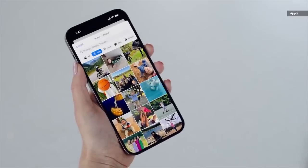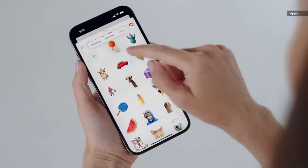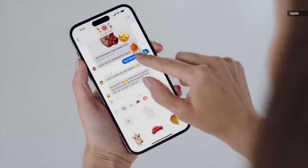Last year, we introduced the ability to lift a subject from the background of your photos, and now those subjects can be turned into stickers. When I tap on the Live Photos tab, I see all of the live photos that will make great animated stickers. Peel and stick, like this.